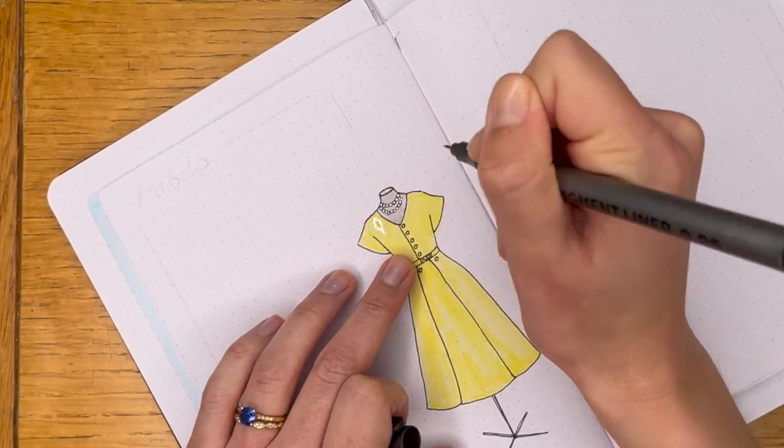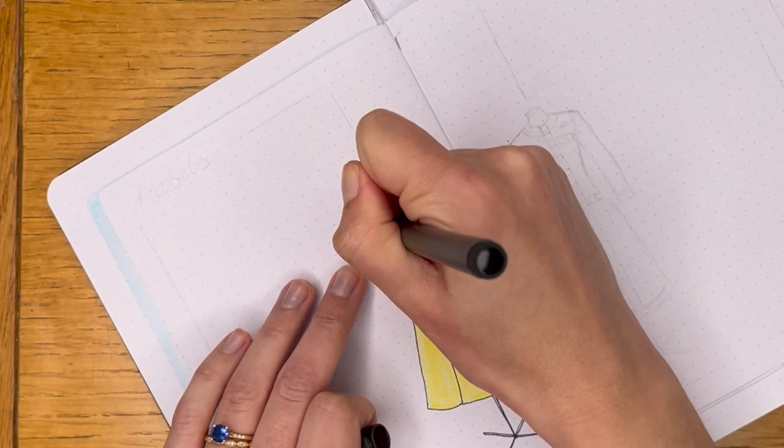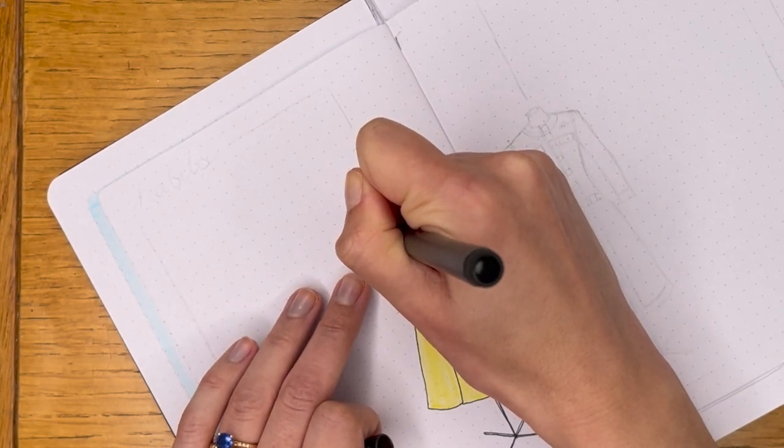Now, I don't know how I managed this, but I only gave the necklace 2 strands, so that's a bit of a shame.